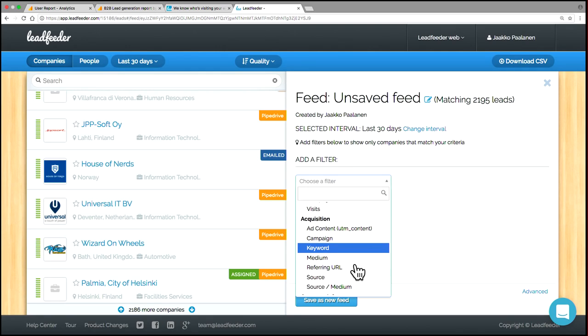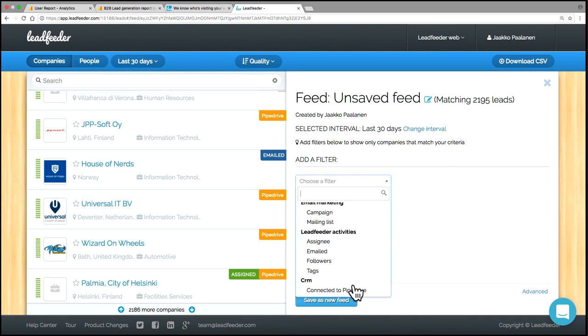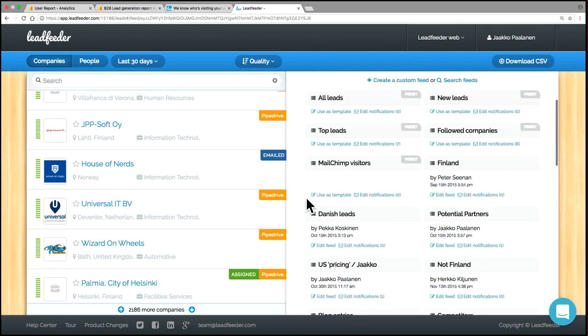So if you do any campaigns in Facebook, it's interesting to of course see which companies came from that to your site and hand those over to your salespeople with Leadfeeder. I can filter with cities or company and things like that. And I can even filter by those companies that are already in your CRM that have visited your site. So that's something I'm going to talk to you about a bit later on. But let's see an example that I've created already.